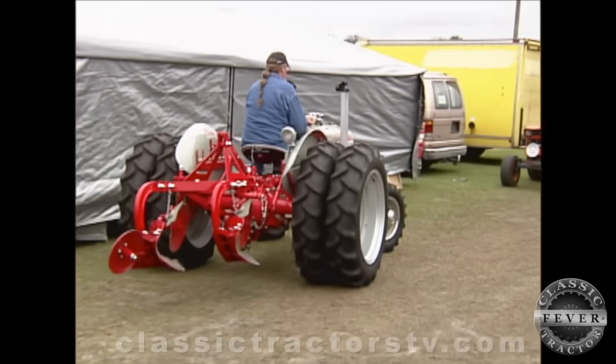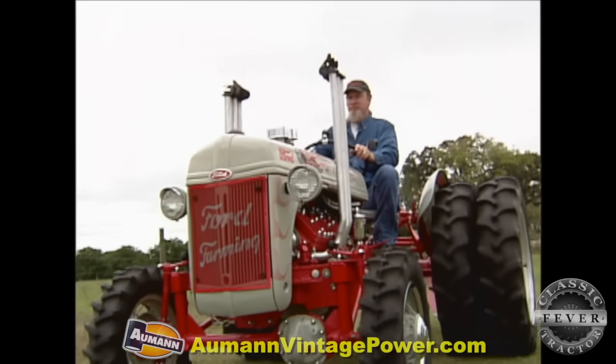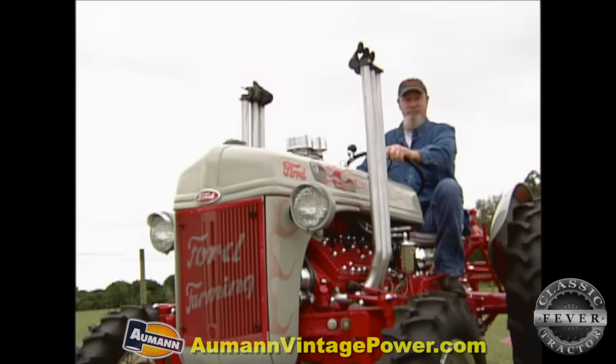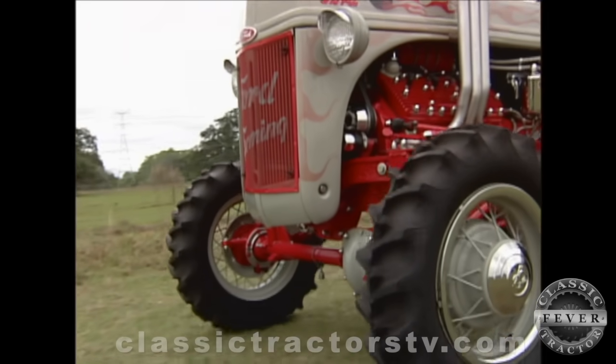The next year, 2003, I think it was, we decided to put the four-wheel drive conversion under it. That was another option that they had made for tractors back in that day. We just made our own front end for it. And then the tilt front end, and it's just kind of ongoing.